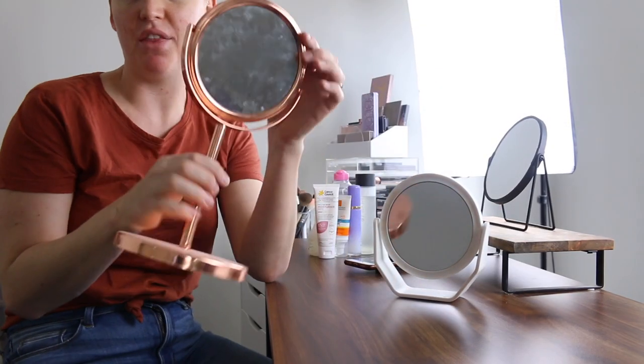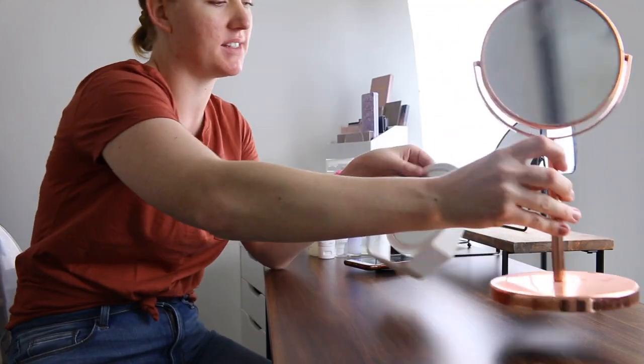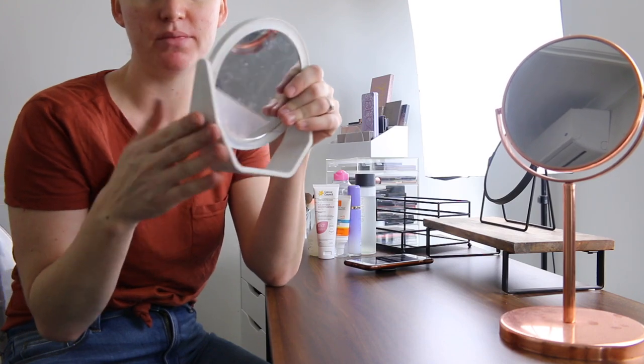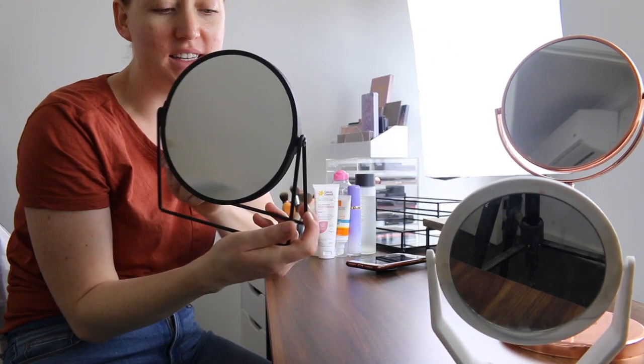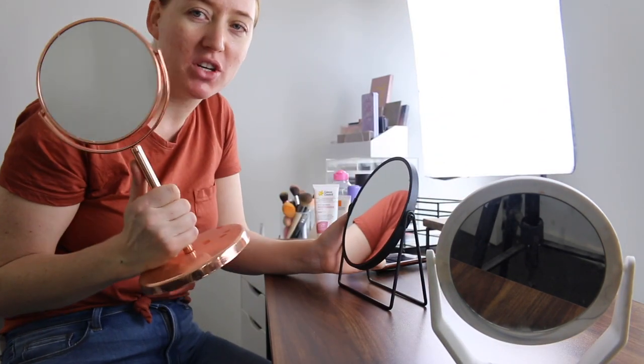So these were my other old mirrors. This one's on a stand with a rose gold base. And this was just a smaller one with a marble, you know, whatever. So I love that this has the black outline. I would prefer it if it was on a stand, but look, this will do.